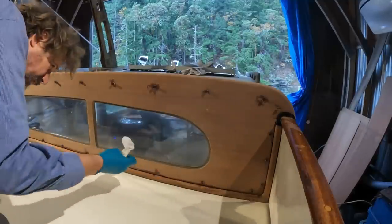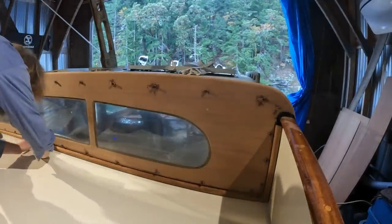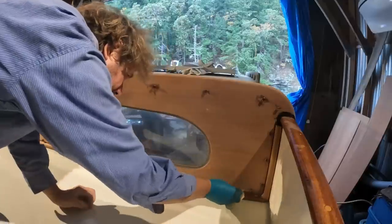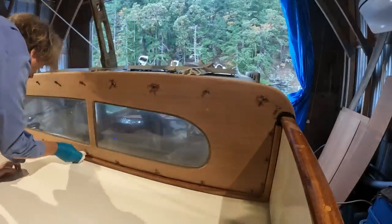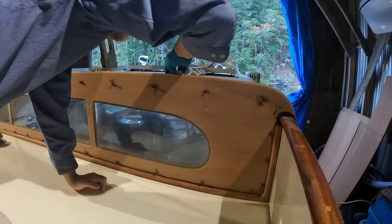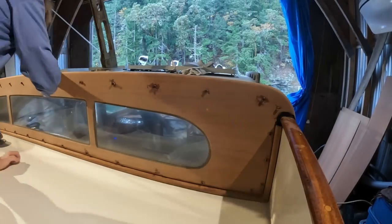Now before I prime these joints for the sealer, I'm just going to give them a quick wipe down with acetone. Just a quick wipe, make sure there's nothing foreign in there. And as well over the top here, where this big bead is going to go on the back side here.